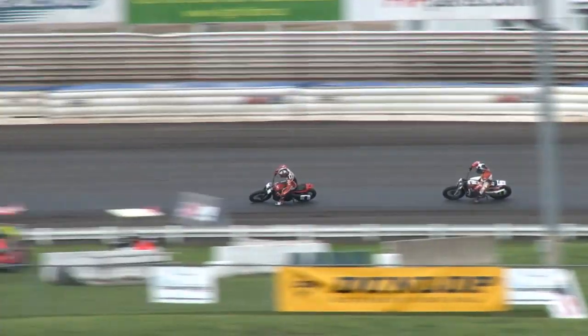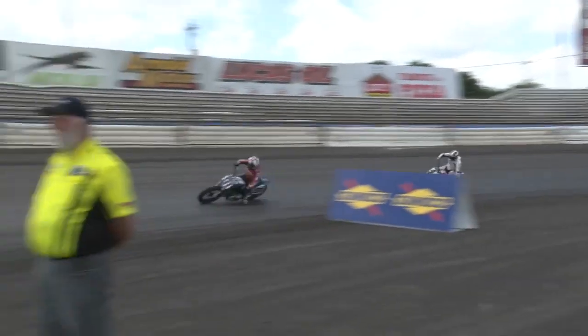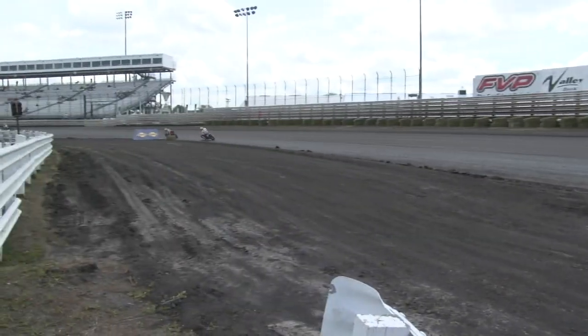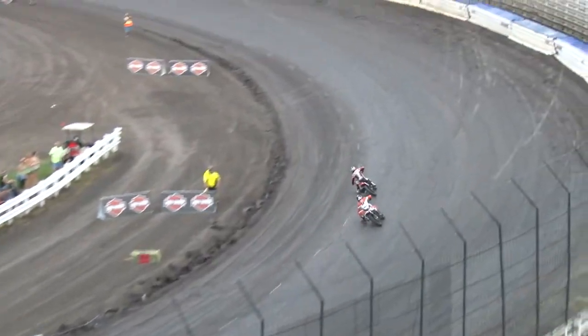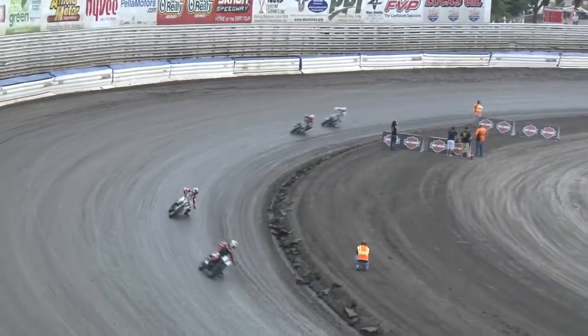Meese thought about going around the outside. Baker once again leaves it on a little bit longer down there in turn number 3. So it is Baker and Meese, 1 and 2. They're going to try to decide this one between themselves. Mikey Martin sitting here in the 3rd spot. Robinson looks up the inside for 3rd, does not quite make the pass.